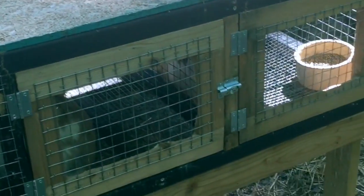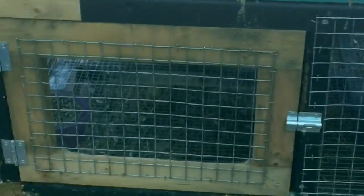And then this is our maternity ward rabbit house, newly refurbished by moi. And here's our big rabbit house. We got a buck on the far end there. We have 4 does and another buck. And so when we breed a doe or two, we'll put them in.